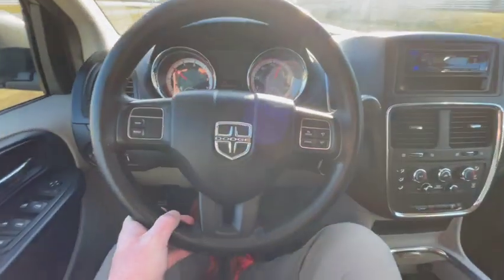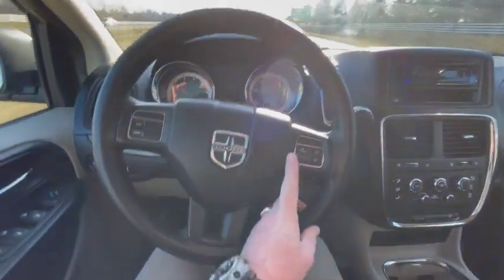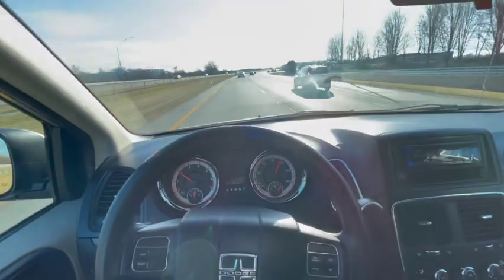So I'm going to turn off that cruise control and take back over because I can't do too many automated things at once when I'm driving.